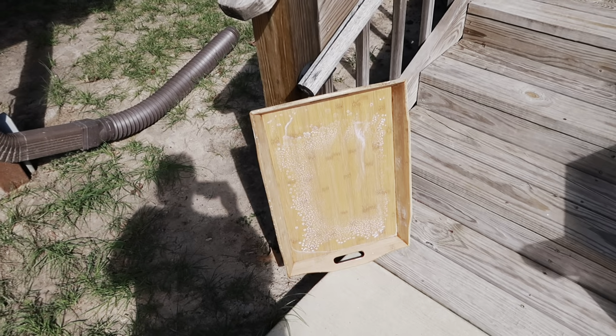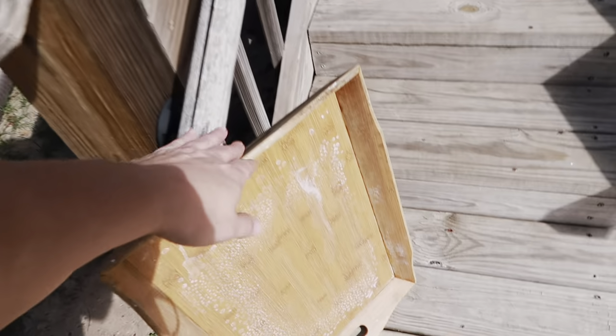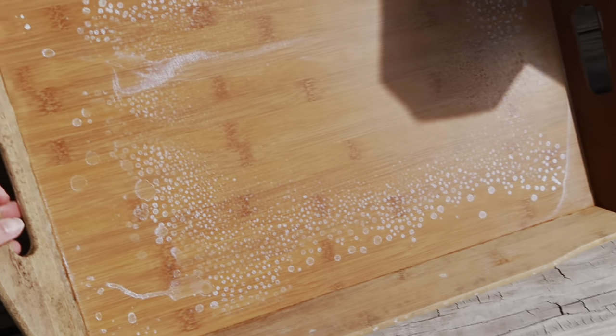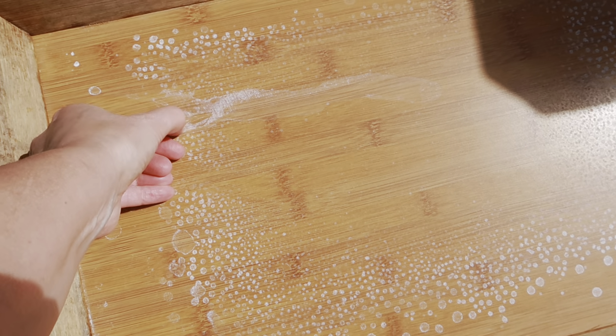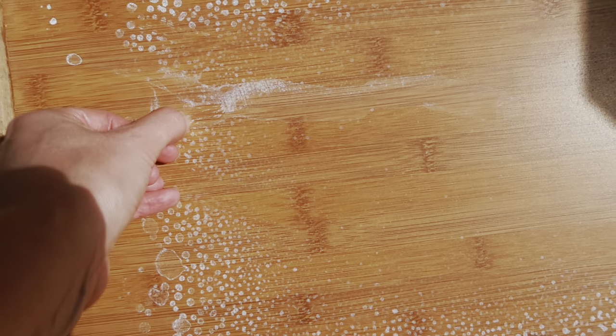Okay, y'all. So I might have a slight change of plans here with the tray. Y'all, I washed this and look what it did. And I have tried to dry it. Okay, well, maybe it will come off if I scrape it. But y'all, what in the world? Why did it film up like that? I thought I wasn't going to be able to. I might end up having to paint this.